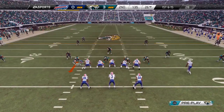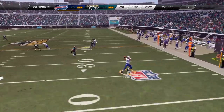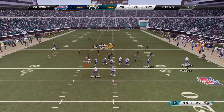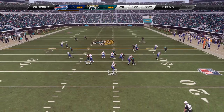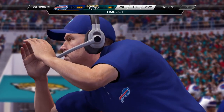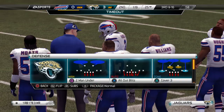Graham's in the slot. Drop back, shotgun formation, throws to the right, makes the catch, and they bring him down at the 33-yard line. The Jaguars with 2 extra defensive backs in the dime, and they sack the quarterback. The Jaguars signal for a timeout. They have 2 remaining.